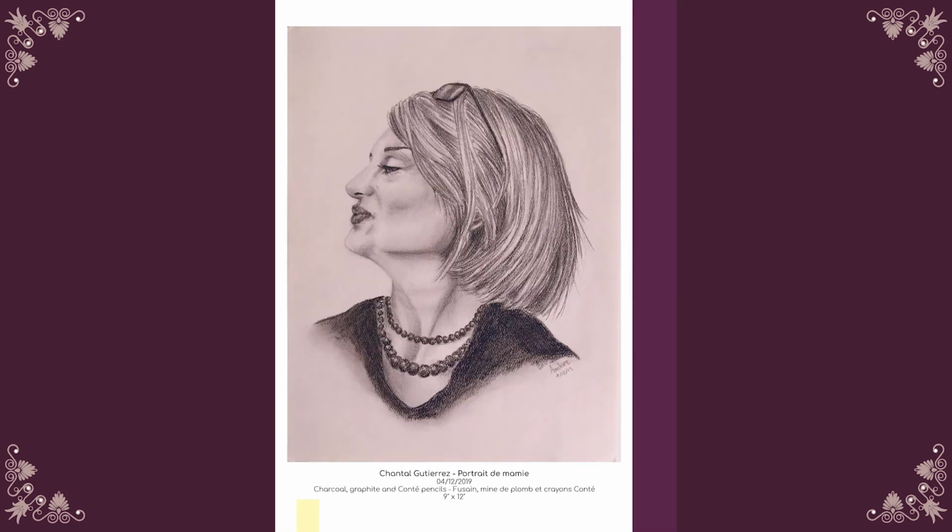This is an actual portrait of my grandma. I love this drawing. It was a gift for her, which I still haven't actually sent to her because I like it so much and I'm having trouble parting with it. But yeah, it's just another portrait because I was running out of ideas.